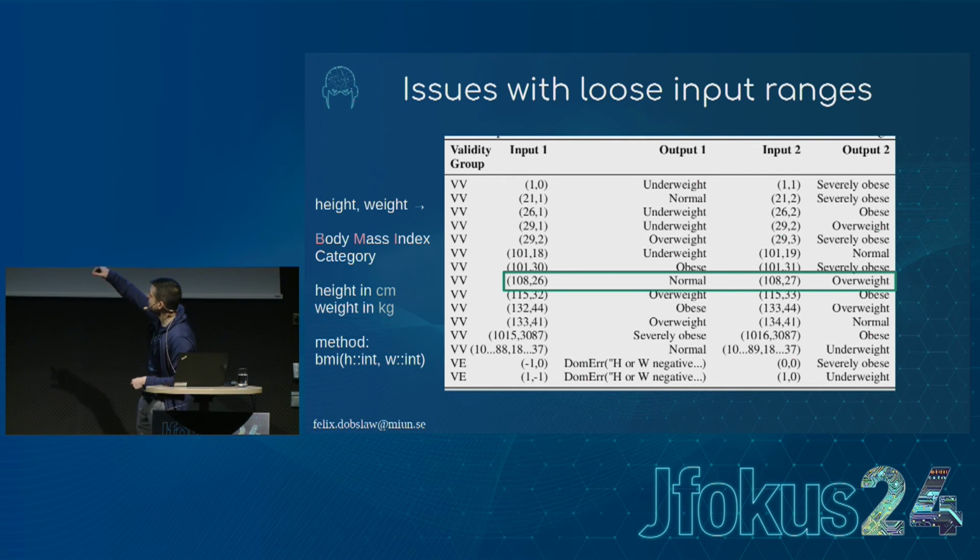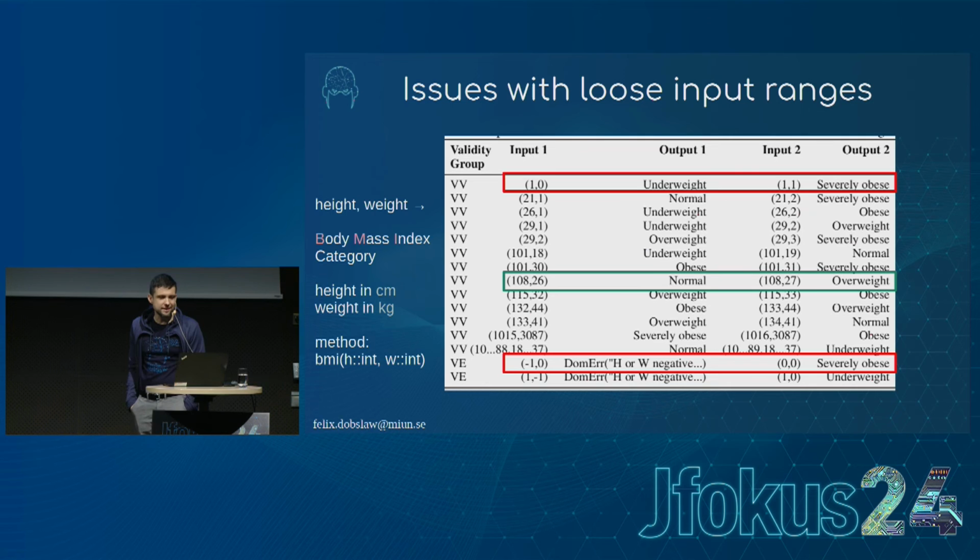So there is one, well, it's a small person here, right? But just bear with me. So 108 centimeters tall, and then you're 26 kilos, your normal weight, and then you're overweight with 27. Okay, that's probably a reasonable boundary. Then if we're looking at some other boundaries, we're a bit more surprised, right? Like if you're 1 centimeter tall and you weigh 0, then you're underweight. And if you're 1 centimeter tall and you weigh 1, then you're severely obese. So this boundary shouldn't exist, right? It's seemingly meaningless to have this kind of boundary.